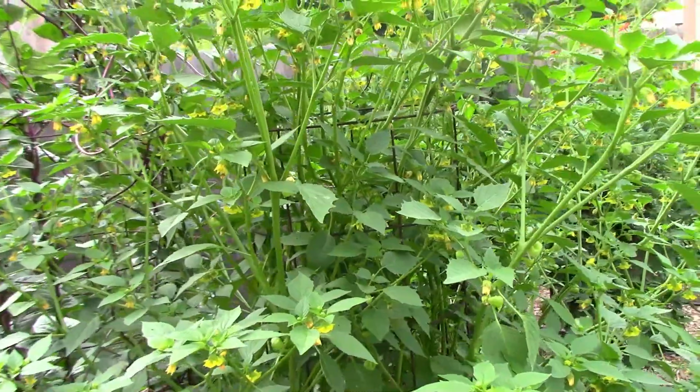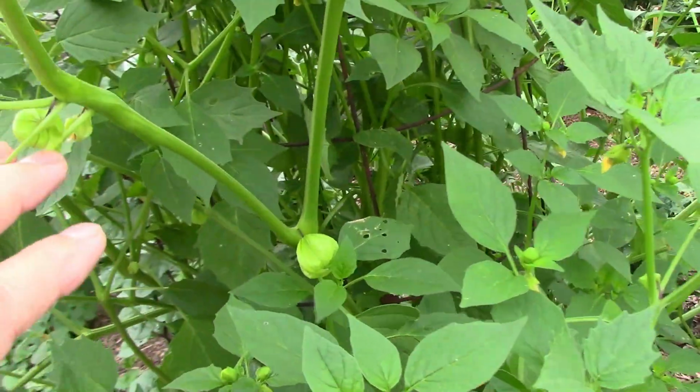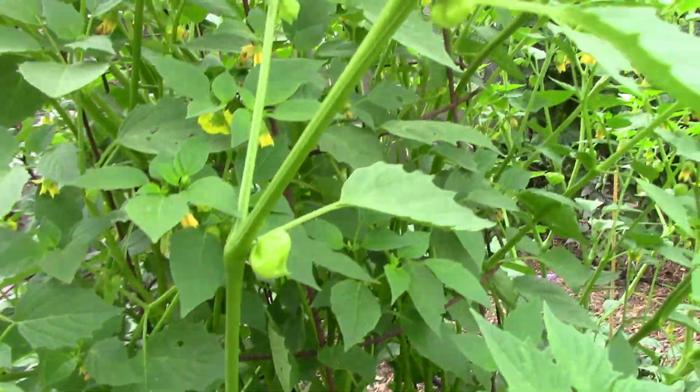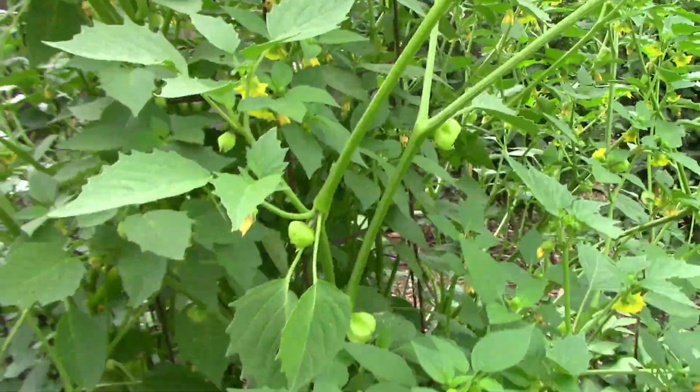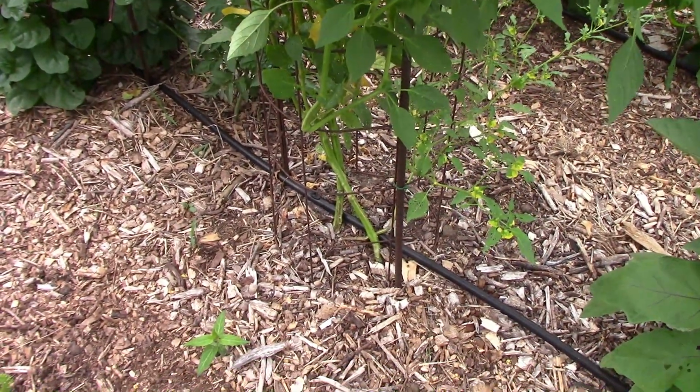The tomatillos are starting to set on. I had a couple of people remind me that you need 2 of them to pollinate, and I just happen to have 2 in this same cage, so they're going to be all right, I think.